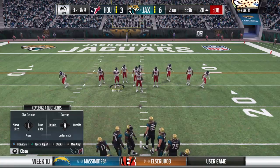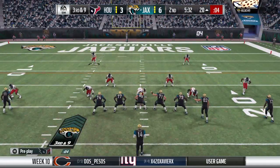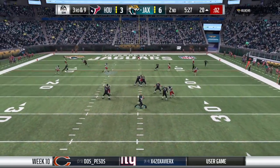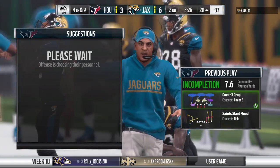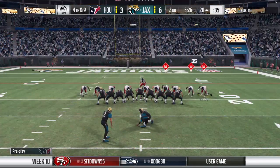So a 3rd and 9 and 6 defensive backs out there in the dime. Patrolling the passing lanes. Out of the gun, it's Cutler. And it falls incomplete after almost being intercepted. A pick there would have been great. The good news for the defense now, it's 4th down.